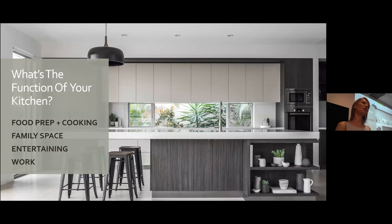Online question: any tips for corner cabinetry and maximising storage space on a tight budget? Avoid corner cabinetry if you can. But we always have corner cabinetry, so that's where storage solutions come in really handy, because there are so many and they're really good these days.